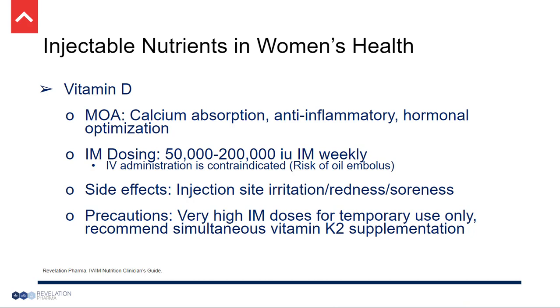And again, vitamin K2 helps synergistically to optimize the calcium cycle. So as vitamin D helps calcium absorption into the body, vitamin K2 helps to remove excess calcium from the vasculature and move it to be deposited into the bones, thereby supporting both cardiovascular and bone health at the same time.